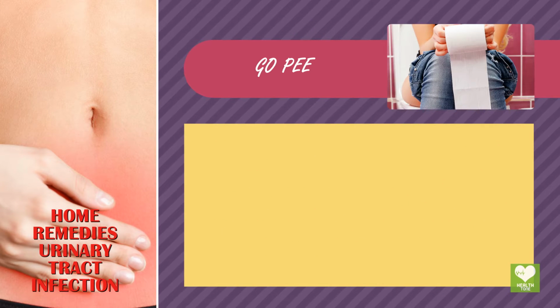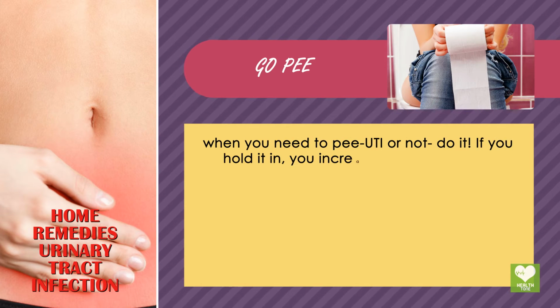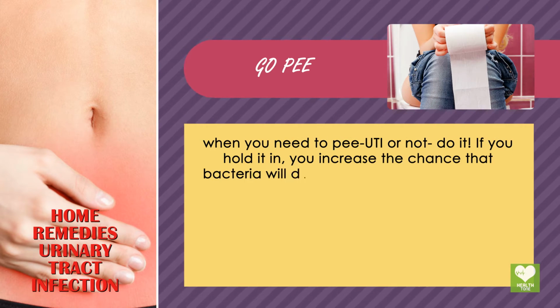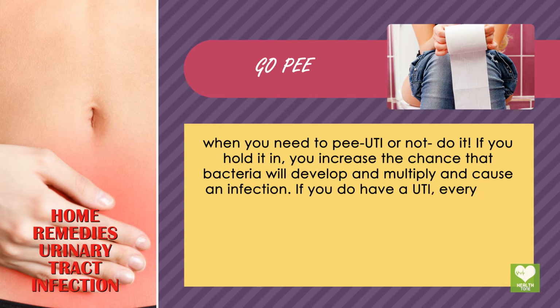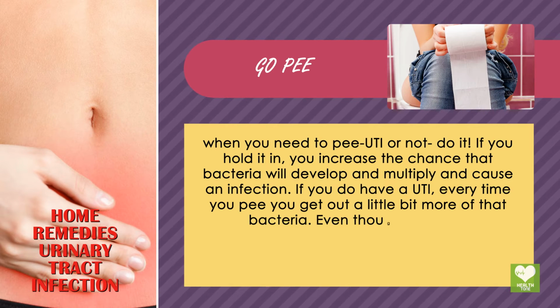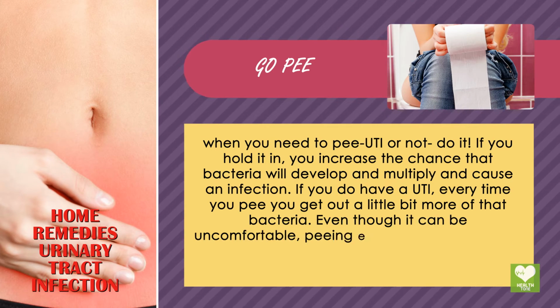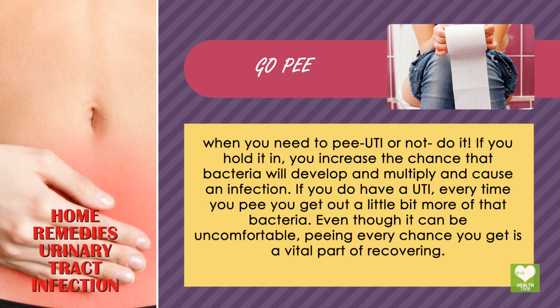Go pee. When you need to pee, UTI or not, do it. If you hold it in, you increase the chance that bacteria will develop and multiply and cause an infection. If you do have a UTI, every time you pee you get out a little bit more of that bacteria. Even though it can be uncomfortable, peeing every chance you get is a vital part of recovering.